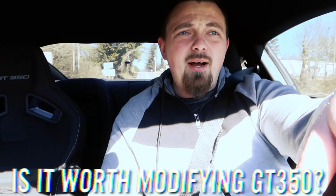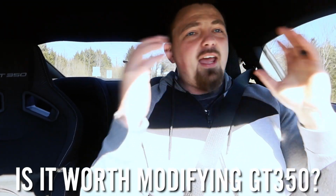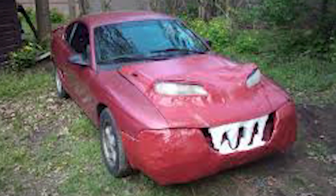So today I want to talk about: is it worth modifying a Shelby GT350? Now that's a very vague question, right? Because modifying can be putting an exhaust on it, putting an intake on it, and just keeping it that way, or modifying the suspension. I'm talking about building this car. If you're really truly trying to get it to 1,000 horsepower and make it a track monster, in my opinion, it's not worth it.